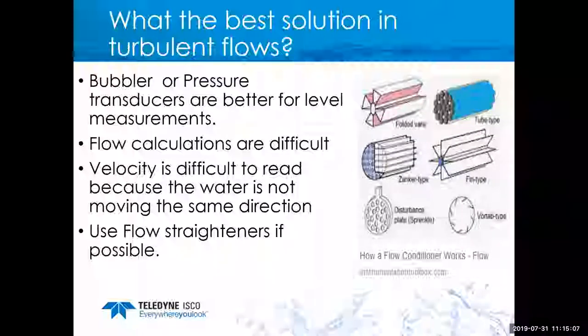Which leads to the next question: what is the best solution for turbulent flows? It's a difficult one to answer, because turbulent flow, by nature, is difficult to read. But if you need to read level, I would recommend using a bubbler or a pressure transducer, because it's below the water, so the surface turbulence isn't affecting it as much. You're going to get more of an average level reading.